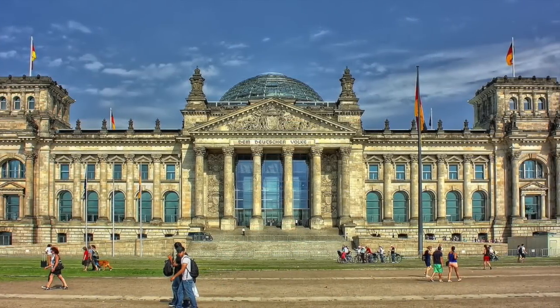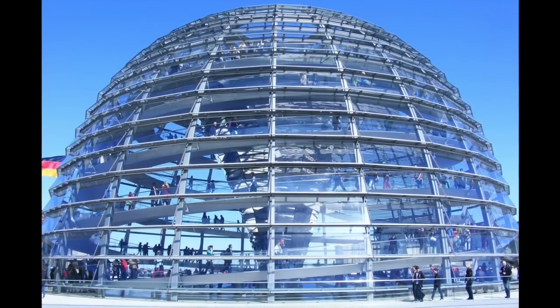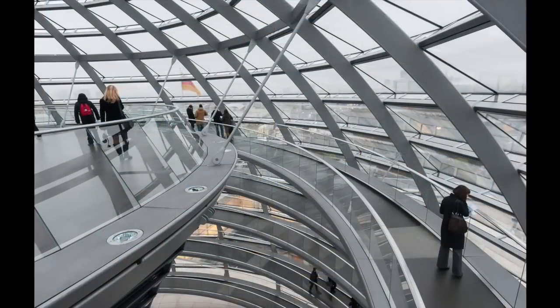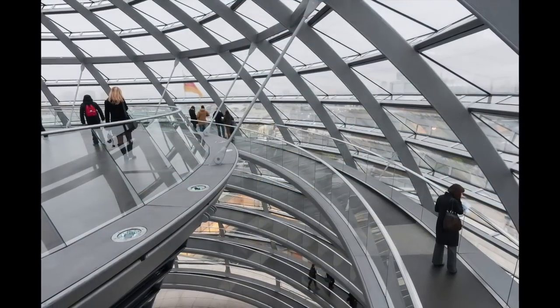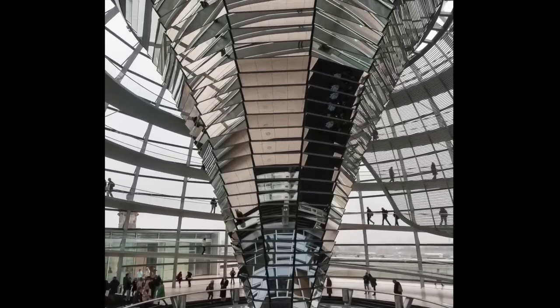Foster and Partners won the competition to reconstruct the Reichstag building in Berlin, Germany. The original parliament building was constructed in 1894. The reconstruction includes a dramatic glass dome with 360-degree views of the city.